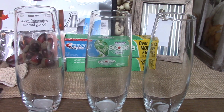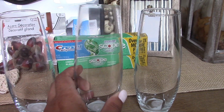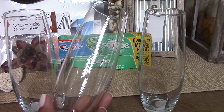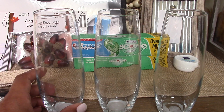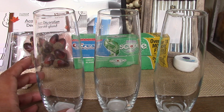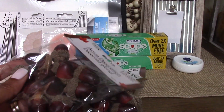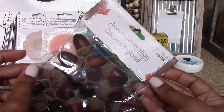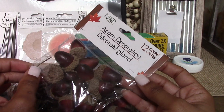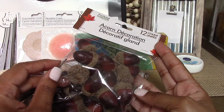So here are the items that I picked up from the Dollar Tree. First up are these stemless champagne flutes, and I thought these were beautiful. My store only had 3 of them, so I'm looking to build up to a collection of 8, so I will still be on the hunt for these. I picked up a few packages of these acorn decorations, and I'll be using these to make my dupe of the Pier 1 charger plates for Thanksgiving.